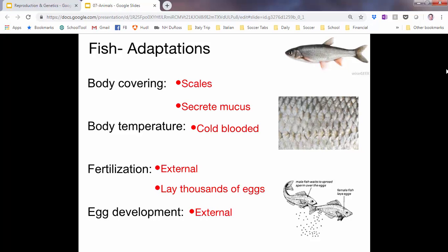The other thing we'll talk about is after fertilization, where does the young develop? In fish, they develop externally. They develop outside of the body in the water. After it's fertilized, that little egg will develop inside of it. Tiny little fish will eventually hatch. So they have external fertilization and external development.